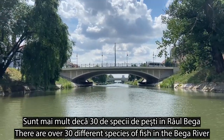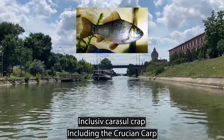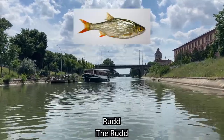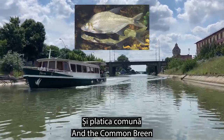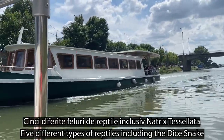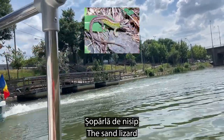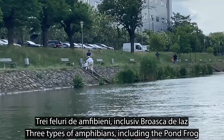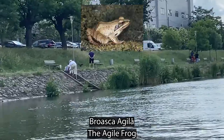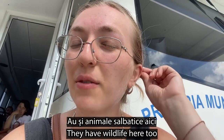There are over 30 different species of fish in the Bega River, including the crucian carp, the rudd, the tench, the common roach, and the common bream. 5 different types of reptiles, including the dice snake, the grass snake, the sand lizard, and the European green lizard. 3 different types of amphibians, including the pond frog, the agile frog, and the European green toad. They have wildlife here too.